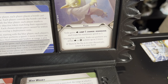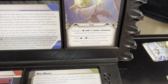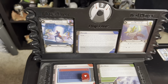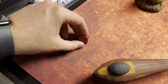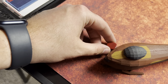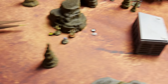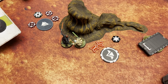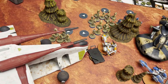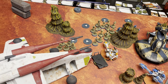Yoda gains jump, charge one, disengage, and treats the maximum speed as three. Yoda can perform any of his actions that he can tap up to two times. And if there's no Treyu in your pool, bring it back. I did, but this is the unfortunate part. He was rolling this, and it was like rolling like this. It was a blink, and then it hit this right before it landed and then popped into the block. So he won it, so he'll get to go first. It's unfortunate for me with Yoda with no dodges. It's squishy. There's the fight order. Lots of orders there, and we'll go back to see how he does that in a second.